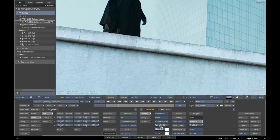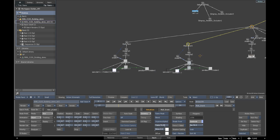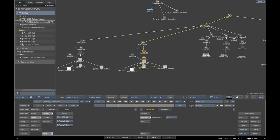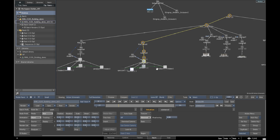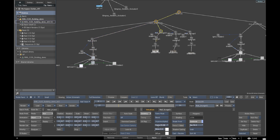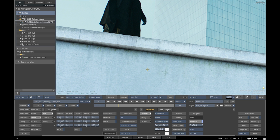And then the diffuse can have some transparency, that's what we looked at earlier, and then from the substance itself, same thing here. So you're layering up different substances to get the overall look. Yes, and then some leaks there, a few different ones. Okay.